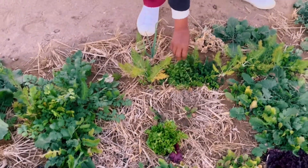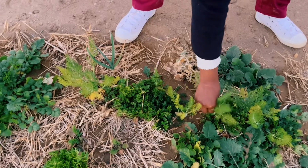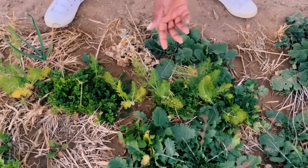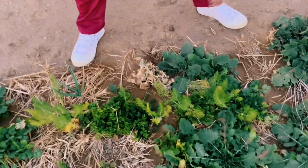Okay, I think this is parsley. It has suffered greatly due to the cold. And I don't know whether this is dill or fennel. Guys, I still get confused between dill and fennel. I guess I have to look at more pictures more often so that I am able to differentiate the two.